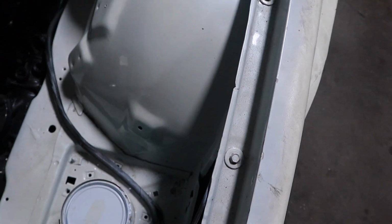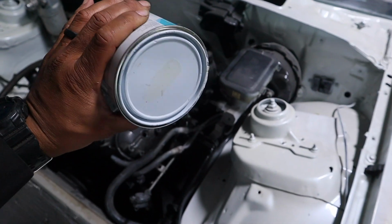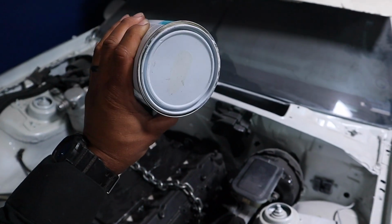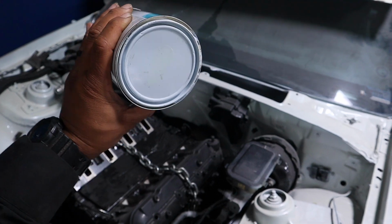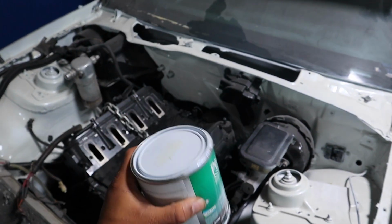Iroc, the engine bay was painted. I can't remember the last video, I got to double check. This was the paint I originally was going to go with. I posted a video that I sent to my cousin.